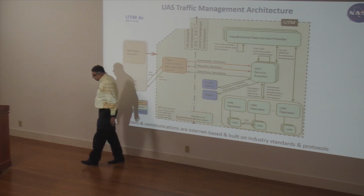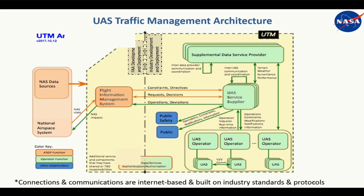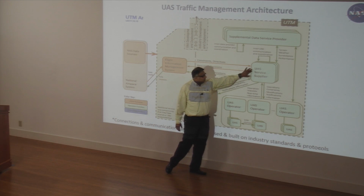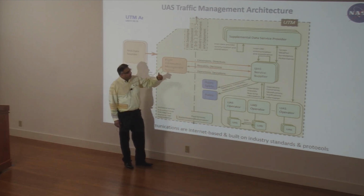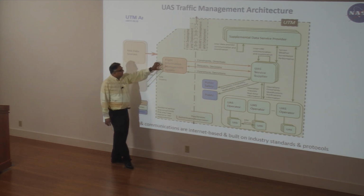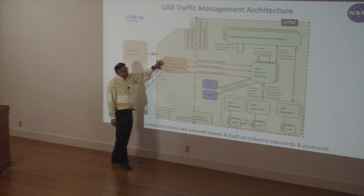So these directives could be: the President is in town, so you need to clear the airspace, or there's search and rescue, so you need to clear the airspace, or any other constraints that they want to impose on the airspace. But by redistributing the responsibilities to something we call USS, which is UAS Service Supplier, that allows you to take care of the responsibilities that are typically done by air navigation service providers for manned aviation.